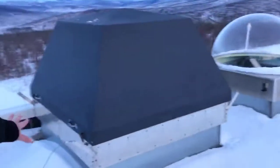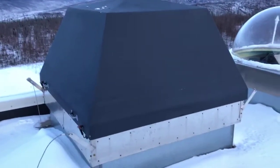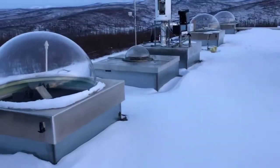Look at all this other stuff down here. We have covers for our instruments too. If you want to shut one down and cover it up, there's just a dome under there, but there's a cover on top. Is there heating inside the domes as well? Are they warmer inside the domes?